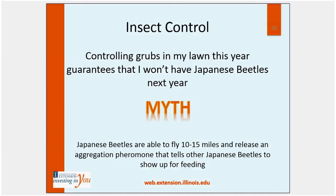It does not eliminate the Japanese beetles that will show up in your own yard. Japanese beetles are able to fly 10 to 15 miles, and they release an aggregation pheromone. It's basically a summoning chemical that tells other Japanese beetles, hey, I found a great food source, come find me and come join me. That's why you'll see linden trees that, instead of being green in the middle of summer, are just this brown lacework because every bit of green is gone, because the Japanese beetles have had a giant feast upon the poor linden. So just because you control grubs in your own lawn does not inhibit the Japanese beetles.